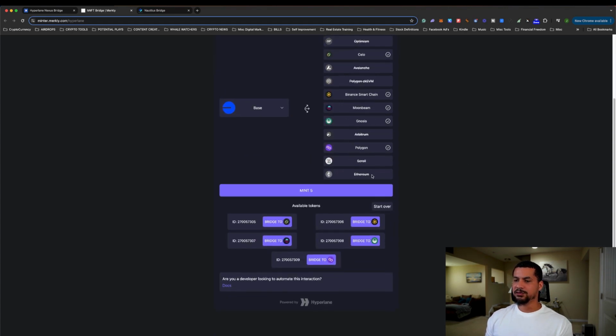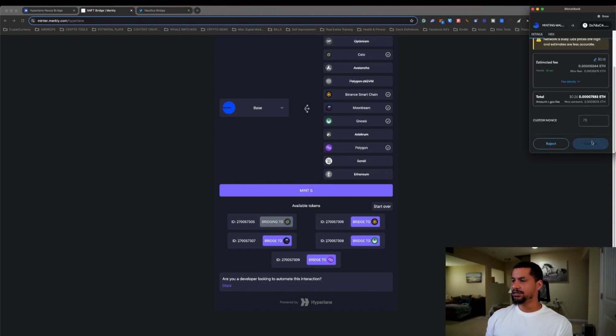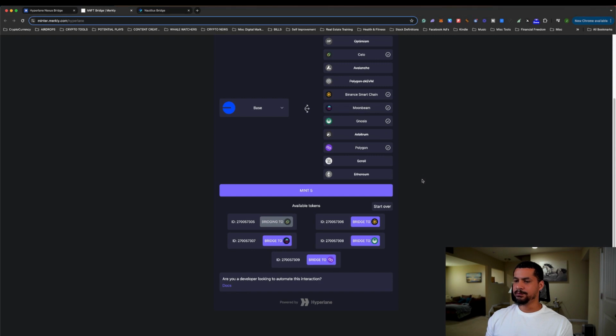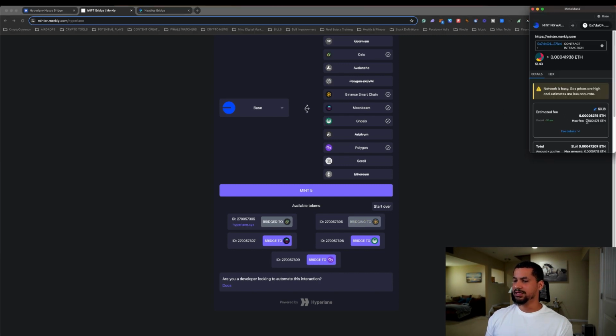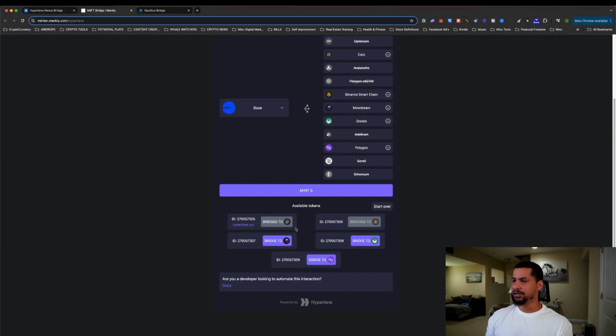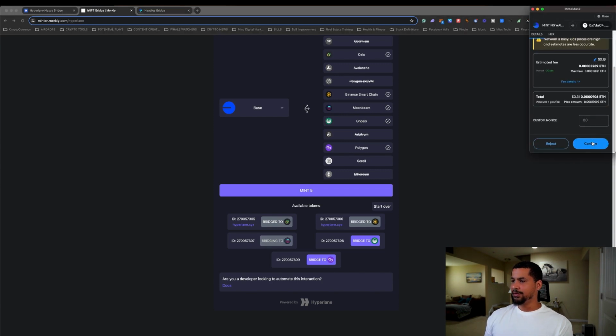Okay, now once these pop up, we're going to go ahead and click bridge, and we're going to have to do these one at a time. All right, so 18 cents, super cheap. I'm going to go ahead and click confirm. Sometimes you can just go through these, and then once the transaction goes through for the first one, you can just move on to the next one. So we'll see if it doesn't mess things up for us here. We'll hit confirm. Go through this and then hit confirm again.